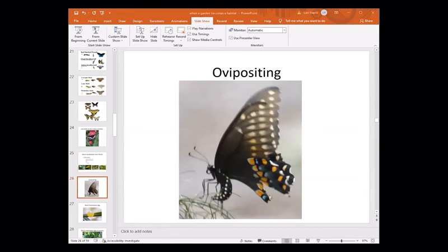The adult butterfly laying its eggs on the host plant. You see how its abdomen is curled? That's the ovipositing position where it lays its egg. Now, one thing that's really interesting about this is really anytime you see a butterfly on its host plant, you can pretty much guarantee that it's laying an egg.